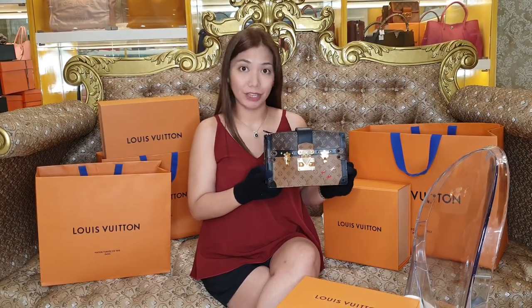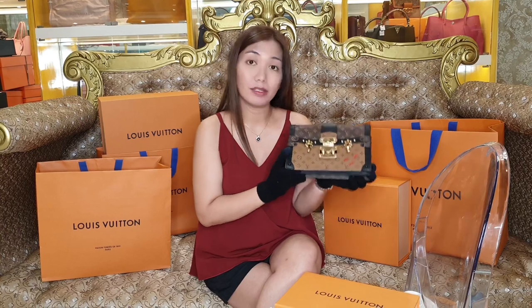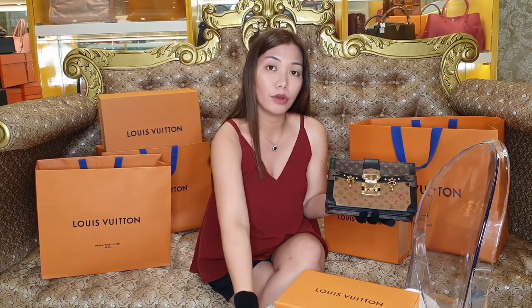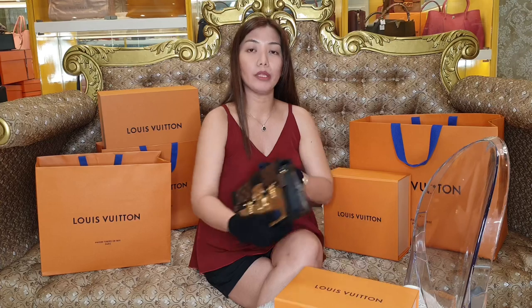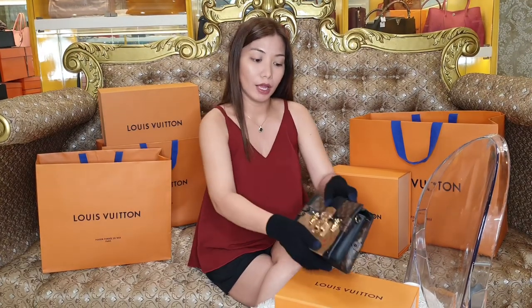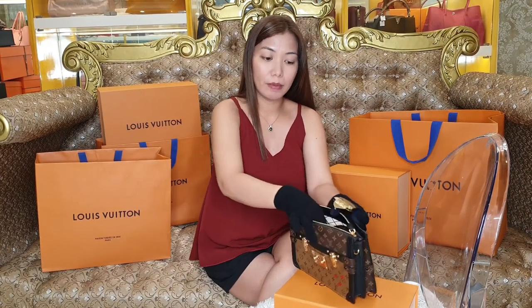In monogram reverse canvas, and ganda ulit, diba? So this one is also hard to find, and this one is the medium size. This is brand new and comes also with receipt. Eto guys, meron siyang kasamang long strap. Actually, pwede nyo siyang, yan, ganyan, hawakan as a clutch bag. And pwede nyo siyang gamitin as a crossbody bag. Kasi meron siyang kasamang long strap.